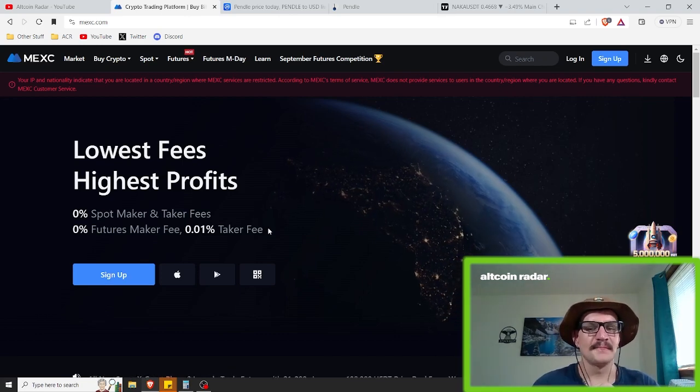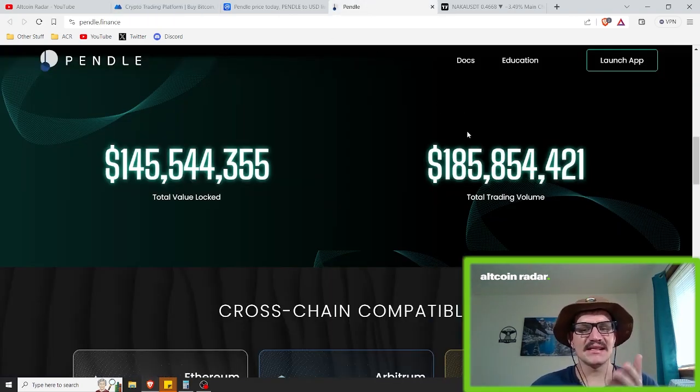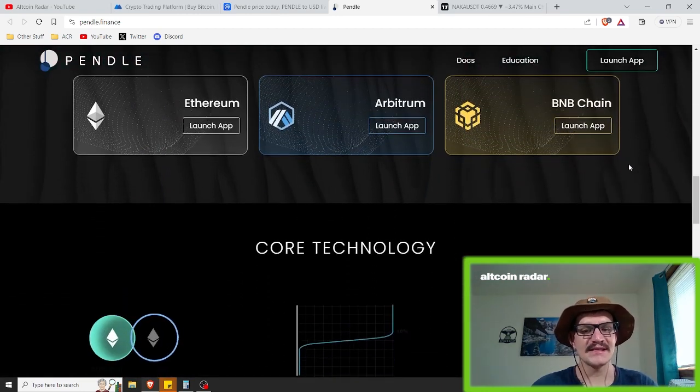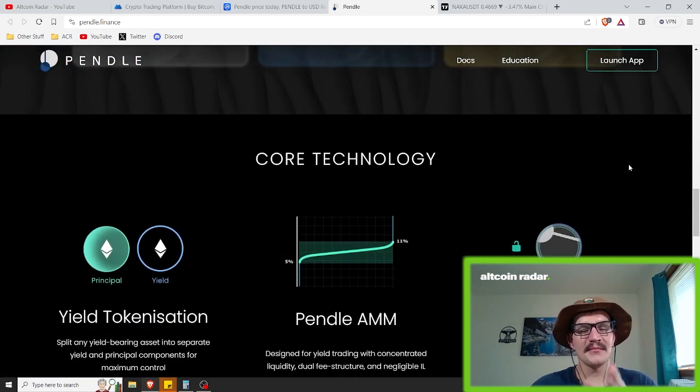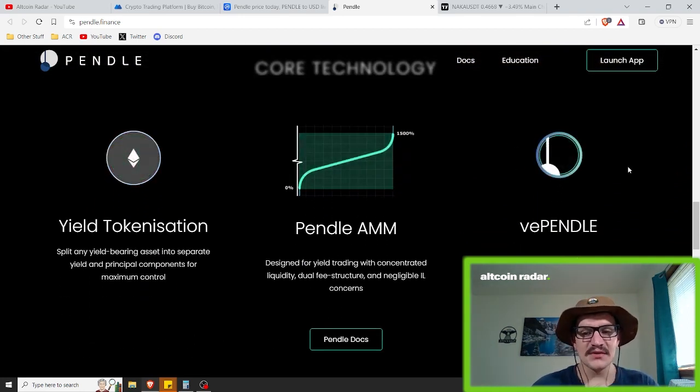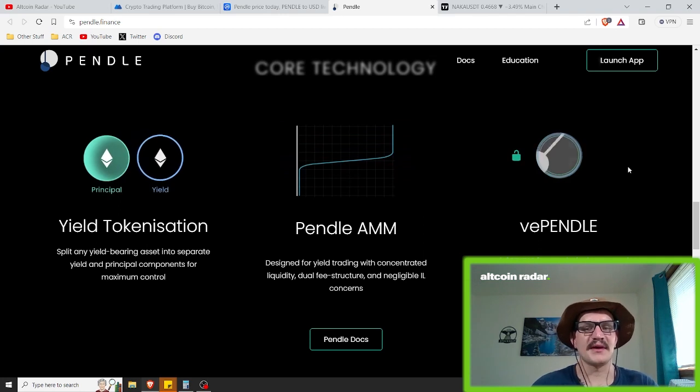All right, guys. So Pendle is basically a DeFi protocol that's built on Ethereum that focuses primarily on optimizing and enhancing the yield generating capabilities of other DeFi platforms, all right? And it basically achieves this by enabling users to tokenize and trade future yield from their existing DeFi assets, all right? So let's go ahead and talk about some key features of Pendle, all right?